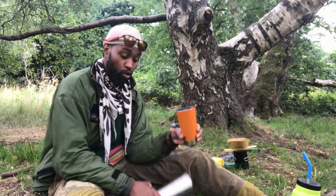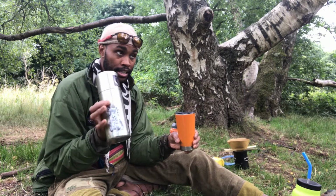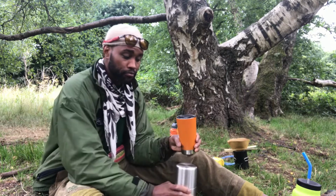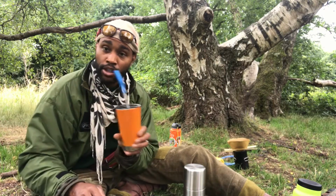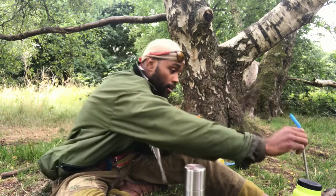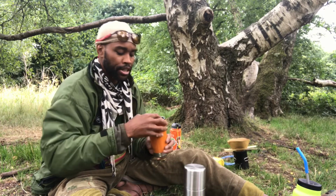But the tumbler lid also fits the two sizes in the TK Pro kind of thermos jobby. I'll show you that in a minute. Also, yeah, so I don't stain my teeth whilst drinking coffee. Yeah, it's pretty nice. I like that.